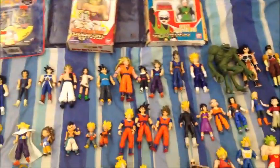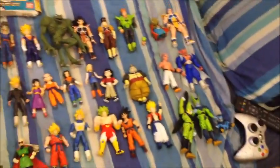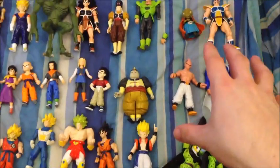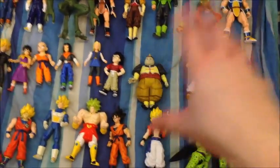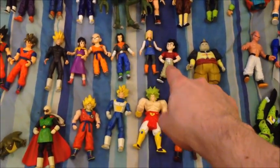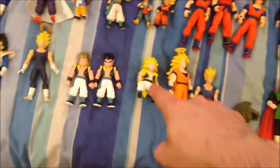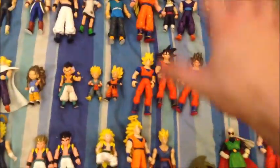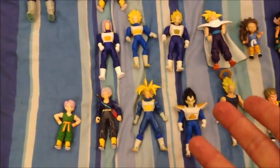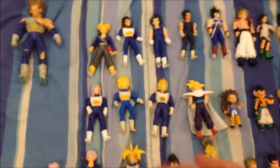Anyways, hope you enjoyed this video as much as I enjoyed making it. It was a bit of a pain laying them all out, because I have bags. I've got the baddies in one bag, and miscellaneous, like that Krillin. There's another bag where I've got Goku and the forms and stuff, and then one bag that's got Vegeta and Trunks in, because Vegeta is my favourite character. I liked Trunks in the series, so I thought, why not put Father and Son together, more or less.